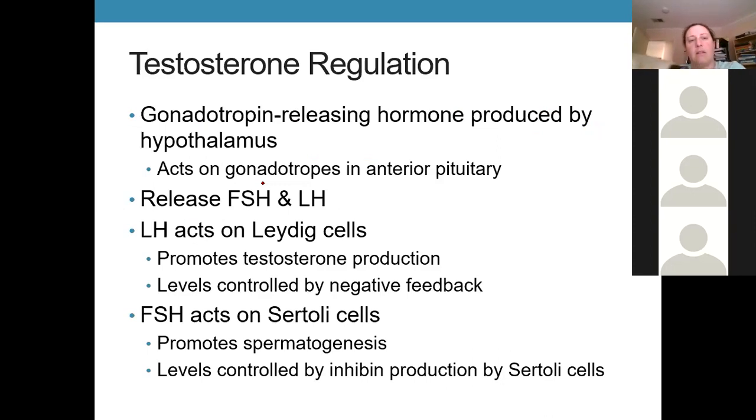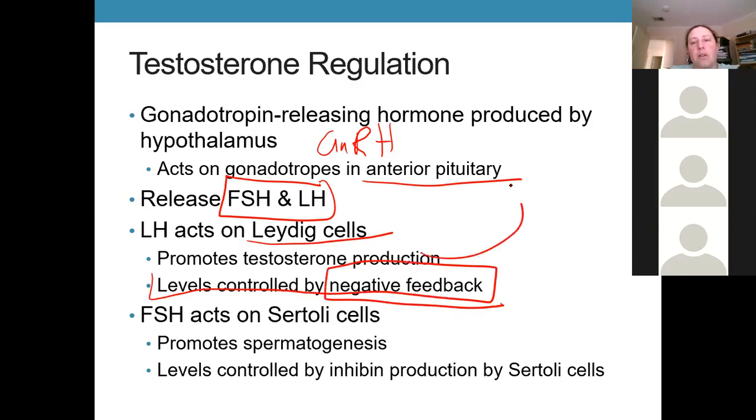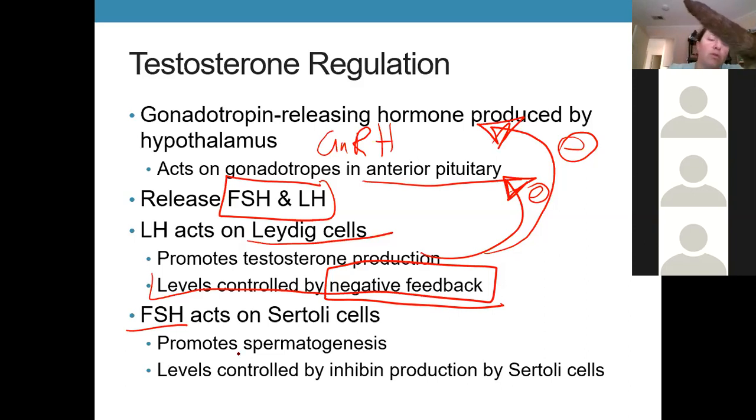This gets regulated through that hypothalamic pituitary gonadal axis. So the gonadotropin releasing hormone from the hypothalamus acts on the anterior pituitary for FSH and LH release. The LH causes testosterone production by the Leydig cells, and the levels produced are controlled by negative feedback, which means that the testosterone is going to inhibit production of GnRH and LH directly. And then the follicle stimulating hormone, the FSH, acts on the Sertoli cells. So within the seminiferous tubules, we're encouraging spermatogenesis by encouraging these nurse cells.